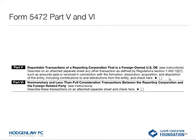Part 6. And this is a part that's been around for a while. This was not new in 2017 or 2018. This is where, again, you have to create a statement if you have non-monetary transactions or less than full consideration transactions between the reporting corporation and a foreign related party. So two little lines here to check, in case you might need to create an attachment and show some additional information.